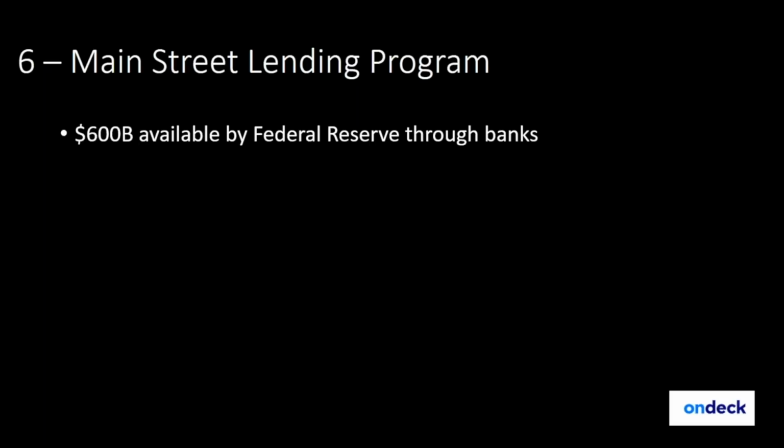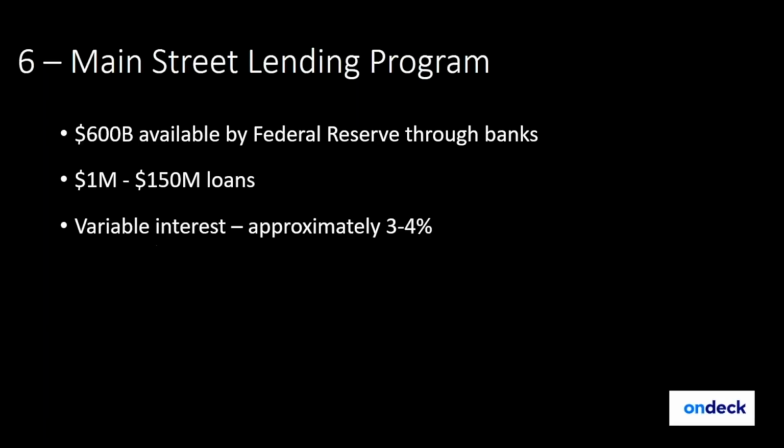This loan program is a little bit different because it's not just for small businesses, it's for small and medium-sized companies. In fact, the minimum loan you can apply for under this program is $1 million. The maximum is $150 million. And the terms are quite good. It's a variable interest rate, but right now ranging between 3 to 4%, and it has a 4-year term.